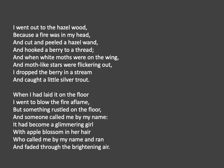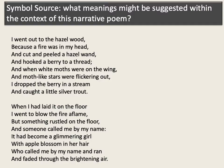I'd like you to pause and just clarify for yourself what has happened there. There are some simple events, but there is certainly an air of mystery in those events as well. Now that we've clarified what's happened, let's dive into our symbol sources, and we'll start quite close up. What kind of meanings might be suggested within the context of this story just through words, the symbolism of words?